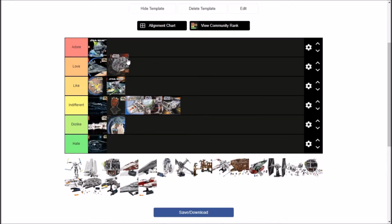I think we'll both agree to put it in love simply because there's a new one which is better. Yeah, much better. But I believe the price of the set was very fair. £350. It was only $500, and it came with like 5,000-6,000 pieces. So decent price. It was absolutely huge.